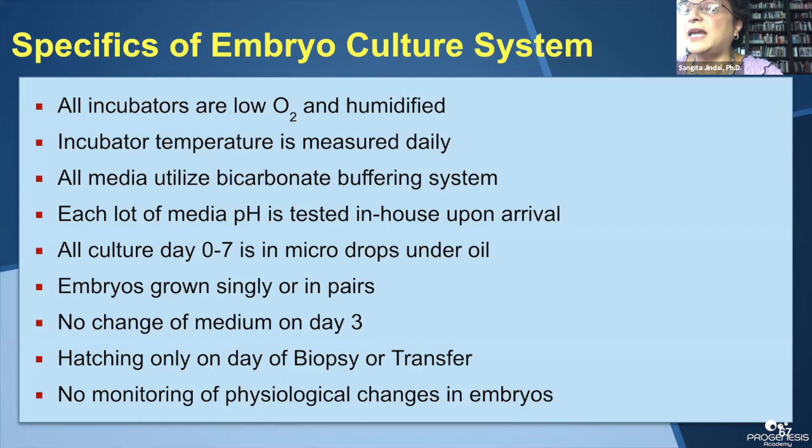We don't have a large volume, so we don't load them with embryos, and we just do 1 or 2 per drop. We do not hatch on day three. Only about 25% of our patients get PGT, but we do a lot of freeze-alls. So we tend to hatch at the time of biopsy, and we tend to hatch at the time of freezing, and then again at transfer, if it's indicated. We don't do that routinely.